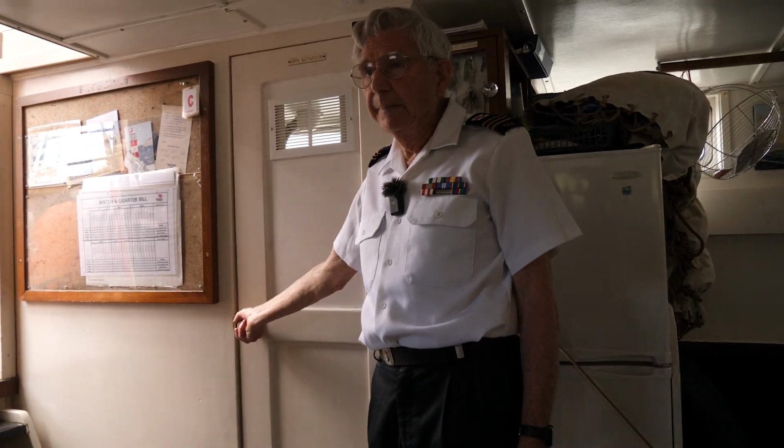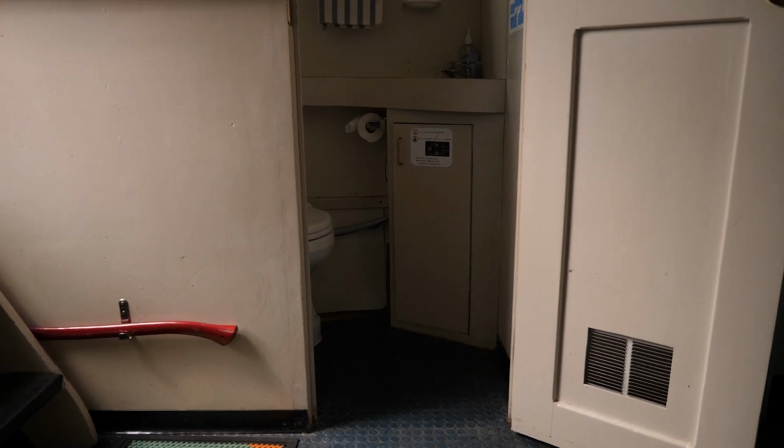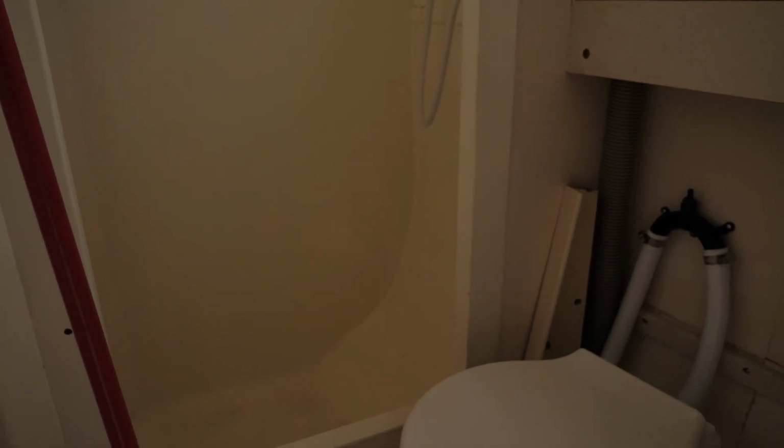This is our main bathroom in here. We have a black water system on this head, wash basin and shower. And as I told you, we have lots of hot water, so you can have a very good shower in there.